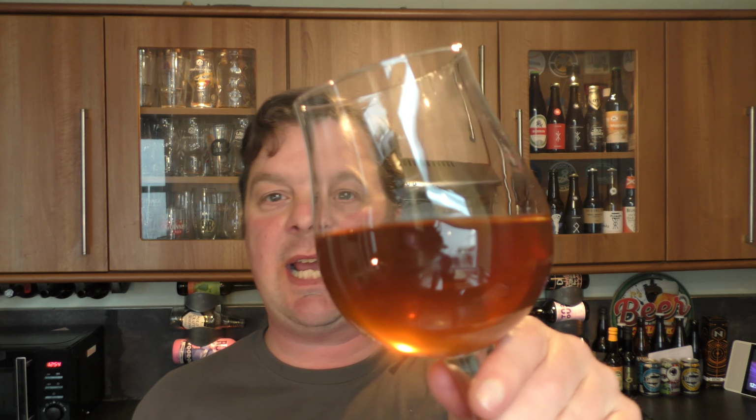It goes really well with the food. It's really tasty. Not too much head retention. You could see straight away when I poured the beer in the glass. It wasn't too much head retention, but you can't always get it right. You can't always get that bang on. As for the pizza, I really like it. I just have one small reservation.